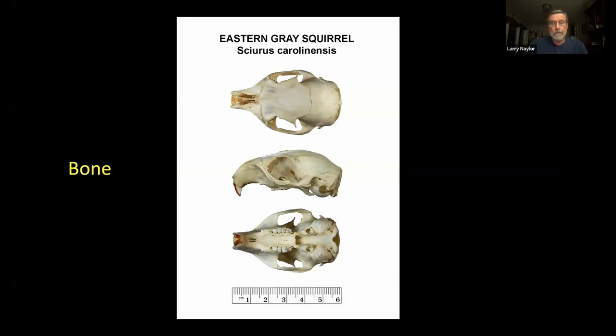This was taken at f/16 because I wanted a little more depth of field. And with this, I really wanted to get the shadows. You can see the contours of the skeletal material.